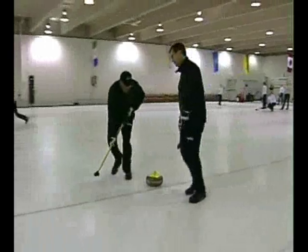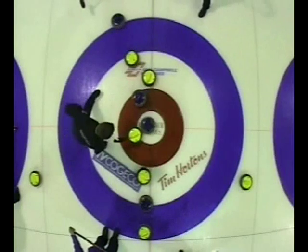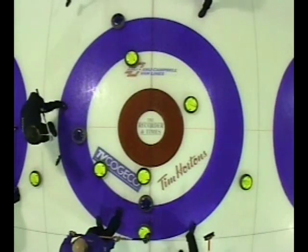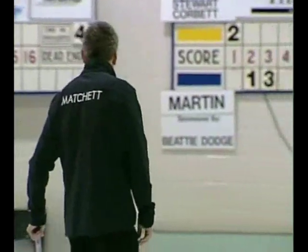What's he got? Whoa! Beautiful shot. Go! Lovely shot. 1, 2, amazing. 3, 4. Oh my God! Yeah, great shot for Matchett. You could see it with his reaction. Oh yeah. Big fist pump. Big risk and it paid off.